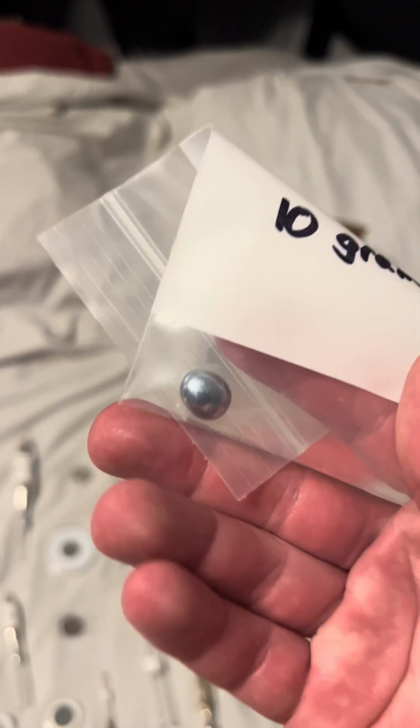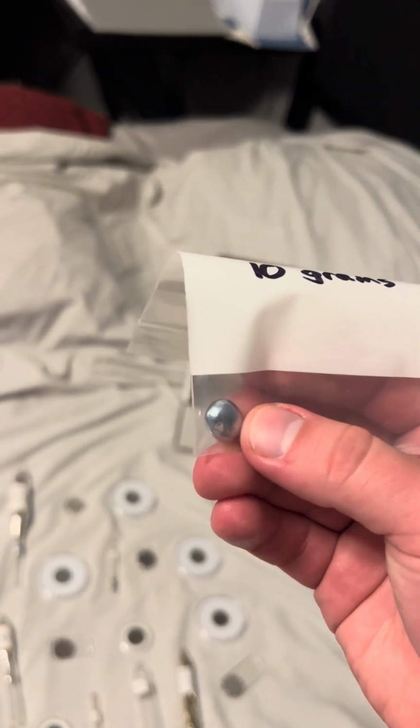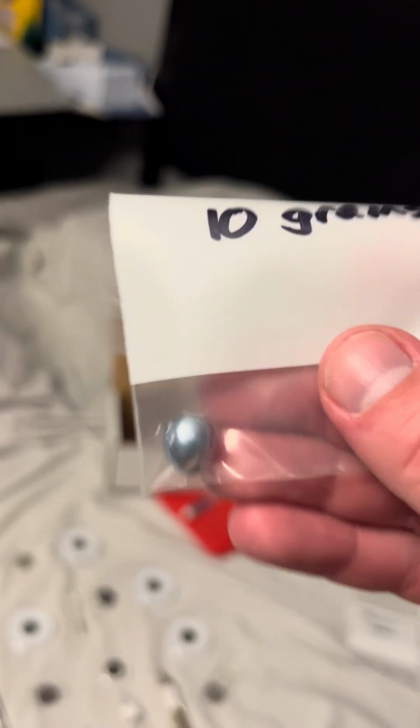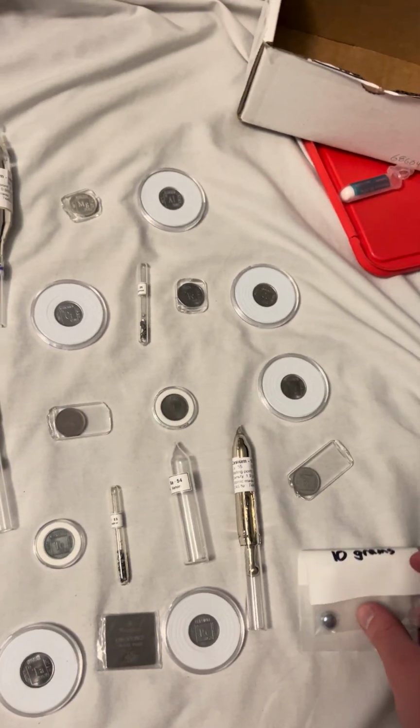Okay, we have osmium. Element number 76 is a precious metal as well. It is the densest and hardest, I guess the hardest. But yeah, it's definitely the densest metal and element, I think. So this is 10 grams of osmium. It doesn't look very big because it's very dense, but it definitely weighs 10 grams. That's osmium, precious metal, element number 76.